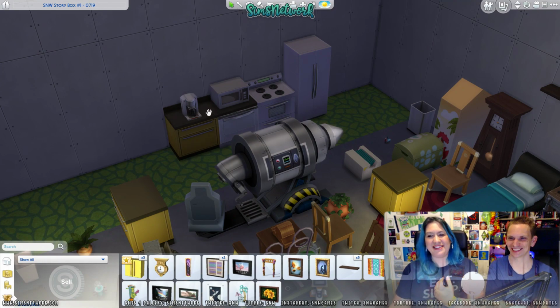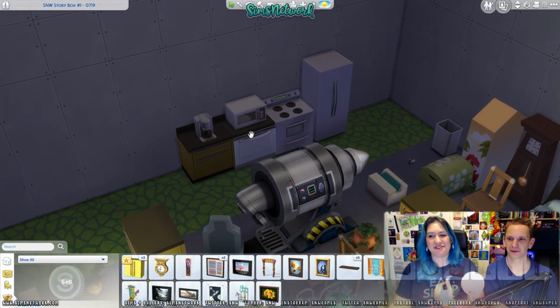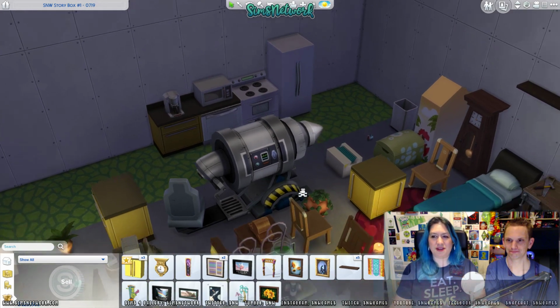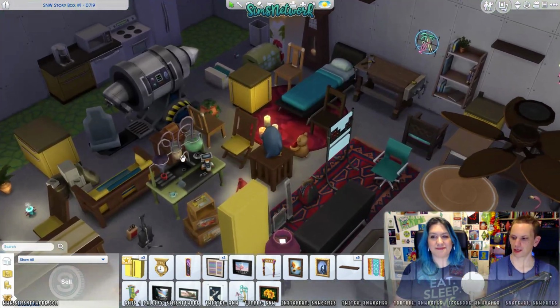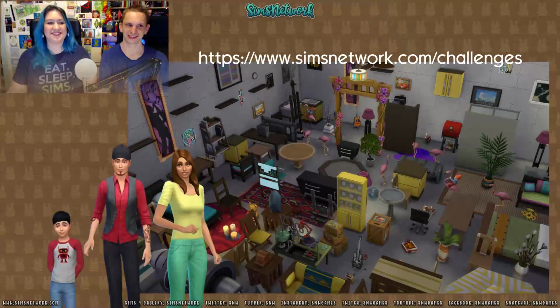Since you're pointing at counters, I was just going to mention that these counters in the green zone, you don't have to use those counters. That's just to store these items. There are already a bunch of counters here. You can use them, but you just don't have to.